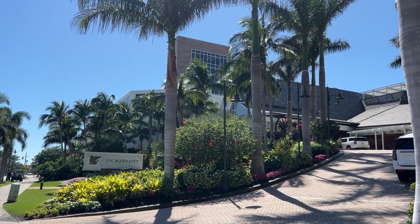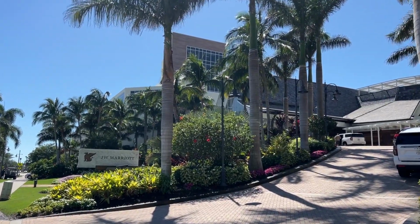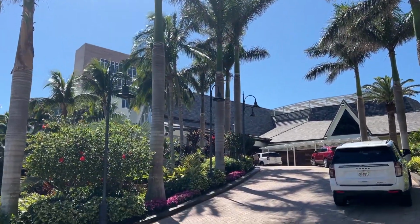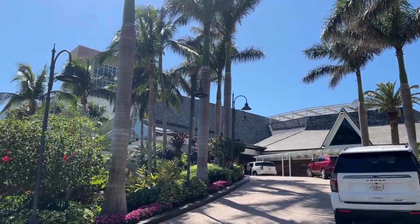Let's go do this. This right here is the beautiful front entrance to the JW Marriott here on Marco Island. It is lined with palm trees, tropical plants, and the beautiful fountain.